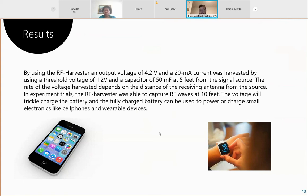The voltage will be trickled down and charge the battery, and when fully charged, it can be used to power small electronic devices like cell phones and wearable devices. Another thing that could be used, this is more of a proof of concept. The module for the harvesting could be installed into small powered electronics that constantly receive RF signals like cell phones and smart watches and so on.